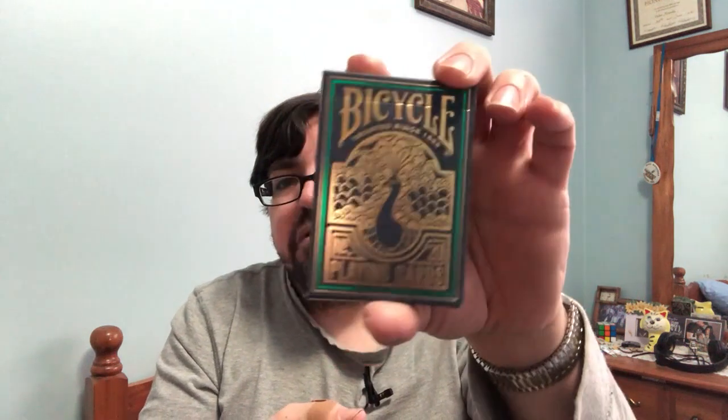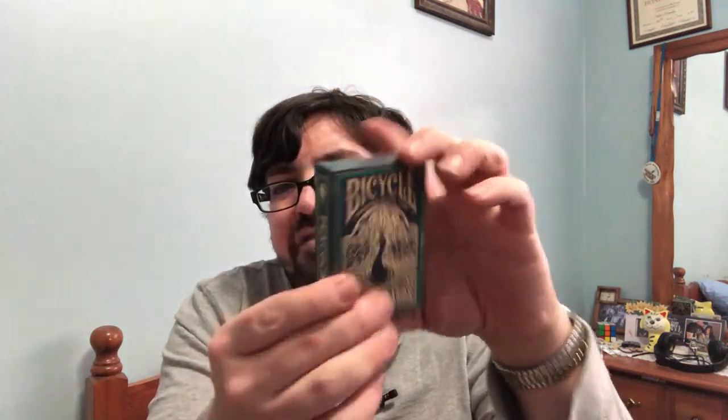There's actually a third deck, but I didn't get it. I didn't see it available at the time. It is what it is. And I also got the Bicycle Peacock, which is the first deck from the USPC that has cold foil on it, which is pretty awesome.